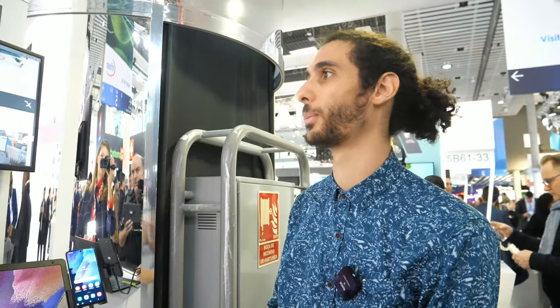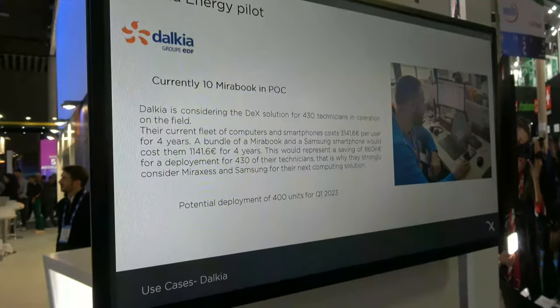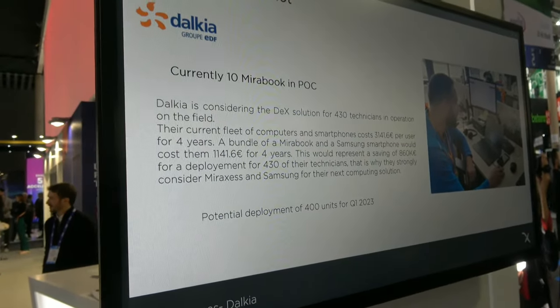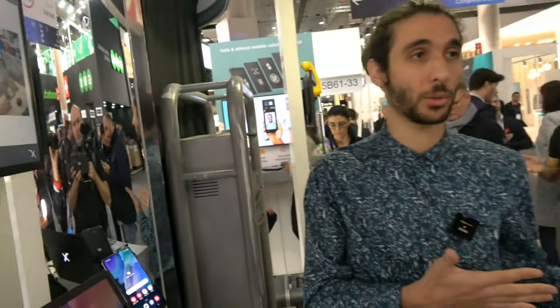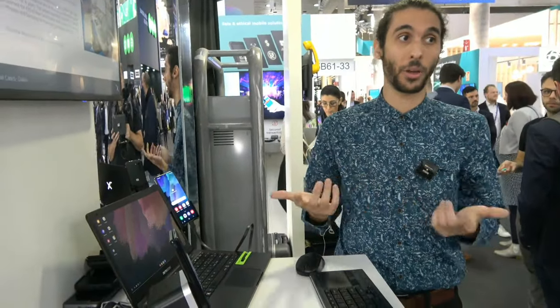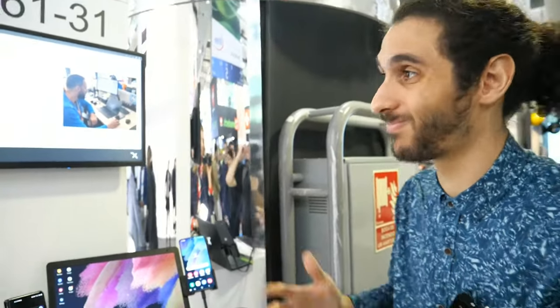That is huge. We have a pilot running also with EDF, the electricity company in France. They have, let's say, 430 technicians in operation on the field, and their current fleet is 3,000 euros per user for 4 years. And we are able, with Samsung and MirrorAccess, to have a budget of 1,100 euros for 4 years with a MirrorBook and a smartphone. So that's why I'm saying.